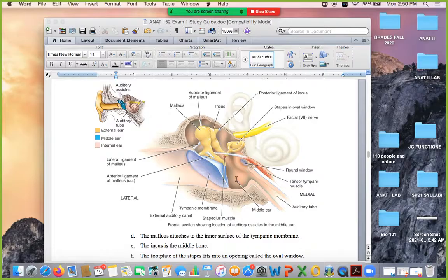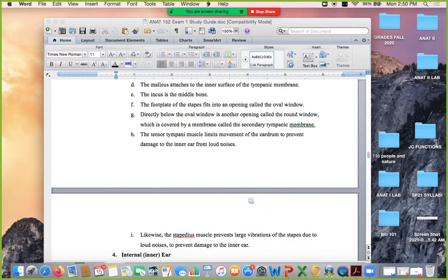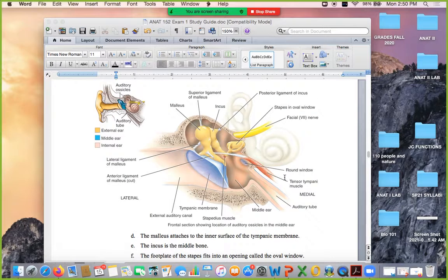Other things here in this middle area is that auditory tube, which is how you would equalize your ears if you were on an airplane or scuba diving or whatnot. And then there's a special muscle here too, this tensor tympani muscle. And that's also going to be part of what you can do when you equalize your ears. You can kind of flex that oddly to open this up.